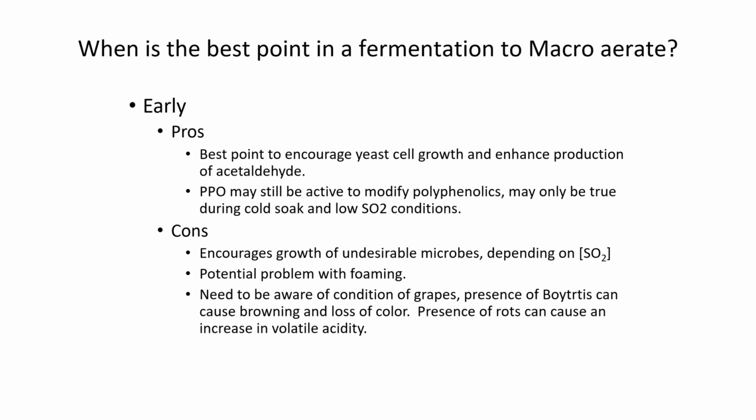And as I said earlier, polyphenol oxidase may be active if you have low SO2 conditions, and because you're adding oxygen there, and there's a lot of phenolics, but not very much oxygen in a crushed tank of must.